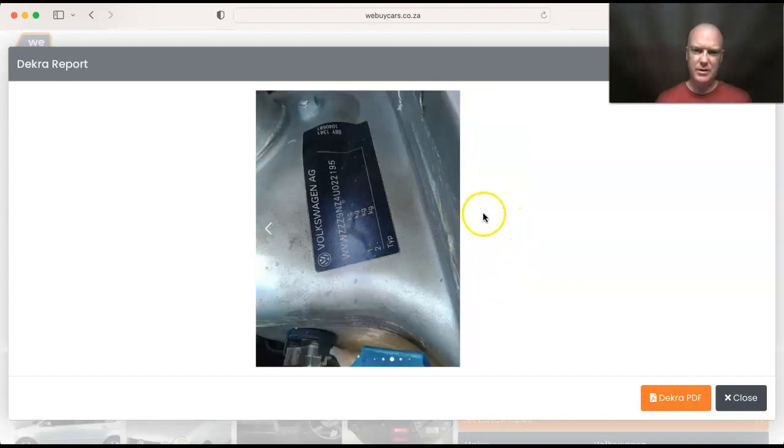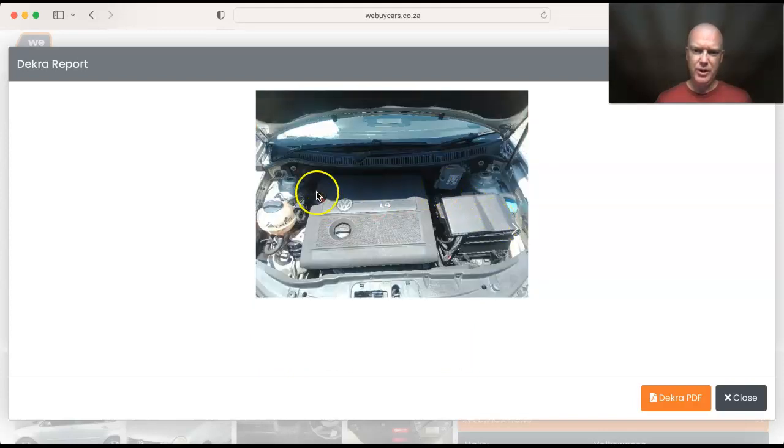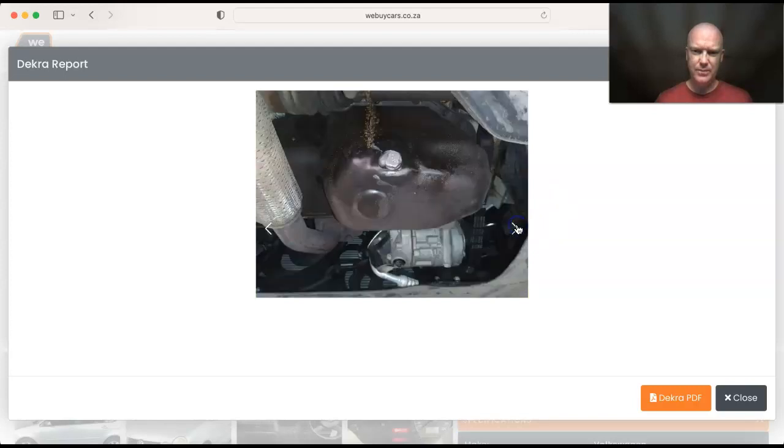The VIN number. Engine bay, looking pretty neat and tidy. Can't see any real issues. Water bottles looking almost new. Looks very clean and tidy. Nice and neat. Okay, this is the rear of the vehicle. Again, looking very clean. Not a lot of mud or dirt or oil or anything showing here.